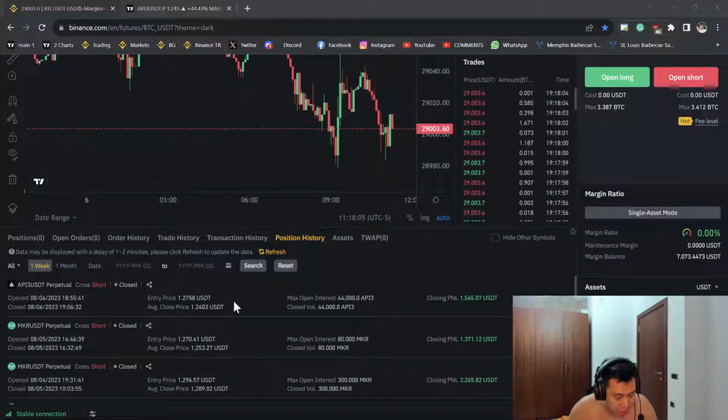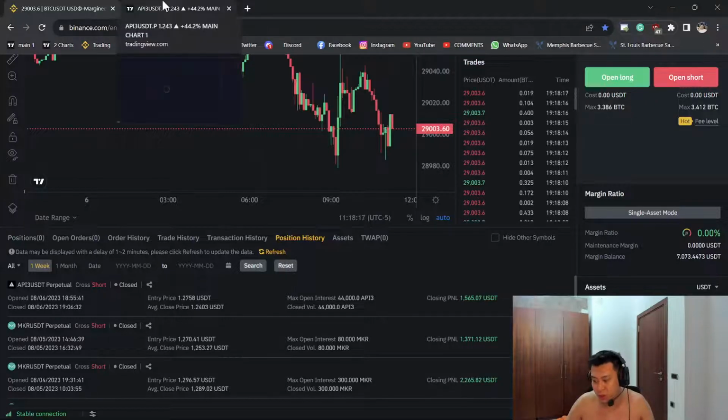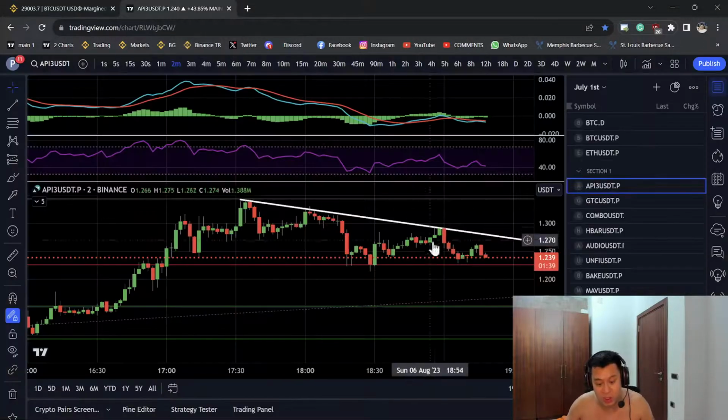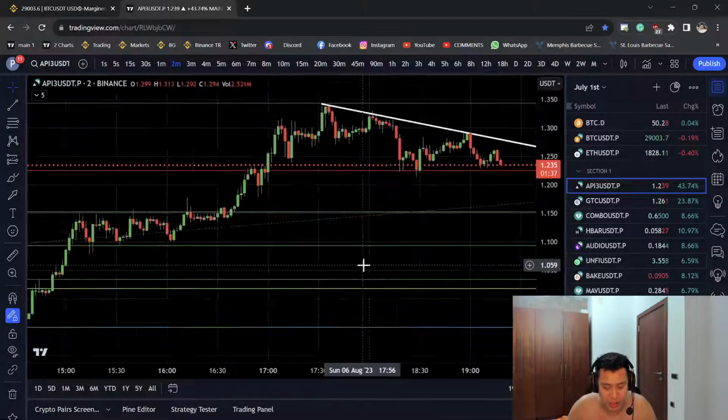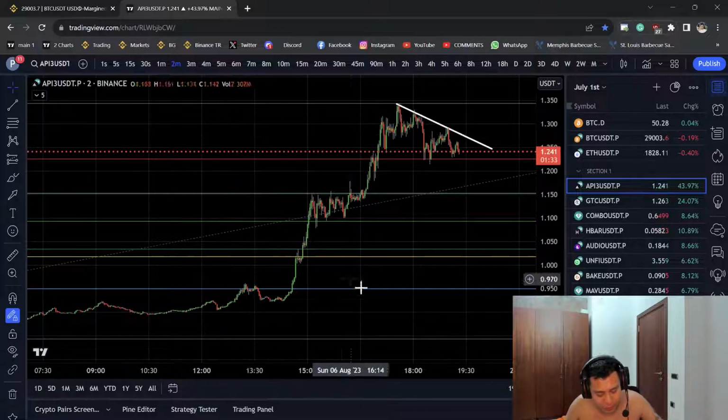And this trade here, you can see that I entered around 127.58 and I closed it at 124. This one was a really fast trade. This one was actually only a 9-minute trade. And I'll talk to you really quickly about how I was able to make a really quick $1,600 in literally 9 minutes.